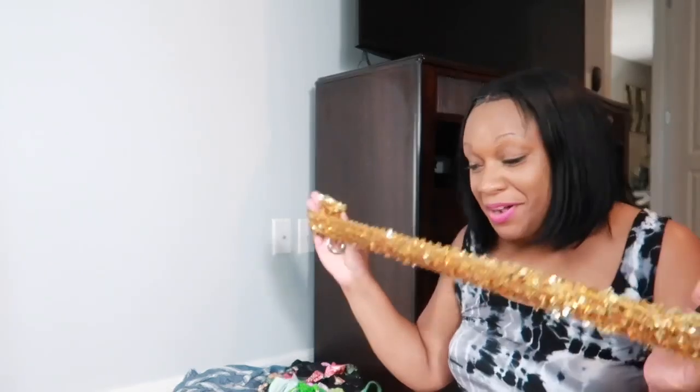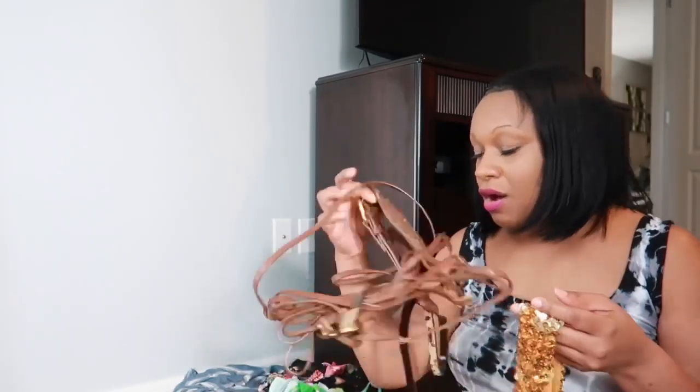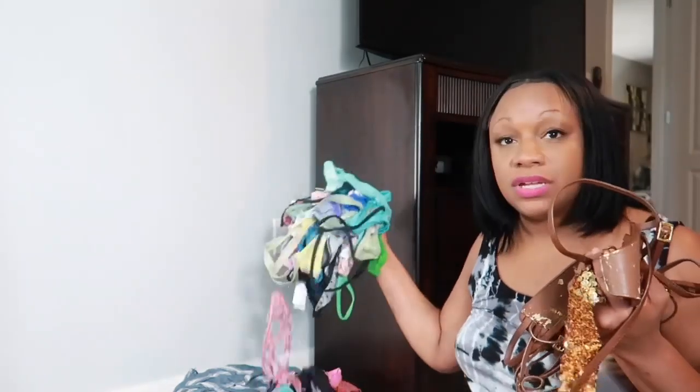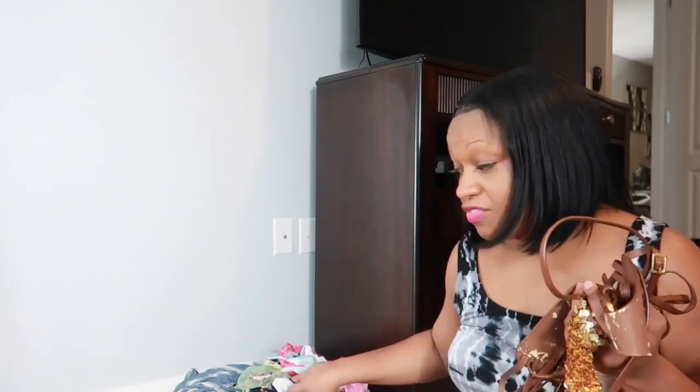But I'm now on my belts, so I'm getting rid of belts that I definitely are not going to wear. This is a gold sequin belt, and then I also have belts where the coating has started to come off. I have a ton of underwear that is old. I probably have about 40 or 50 pair of underwear that I'm going to throw away.